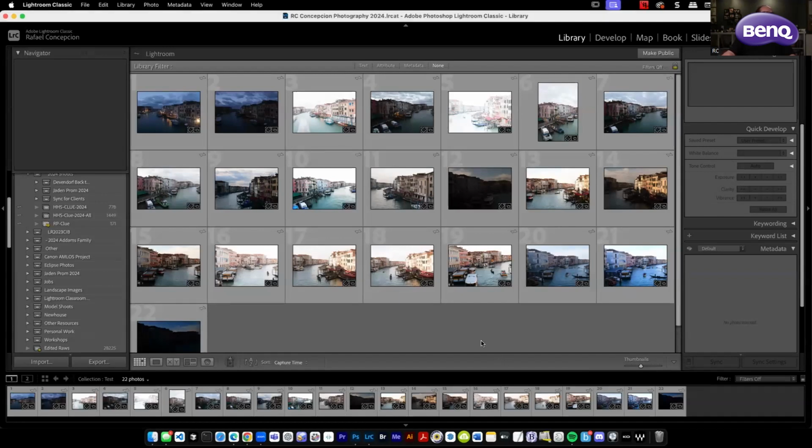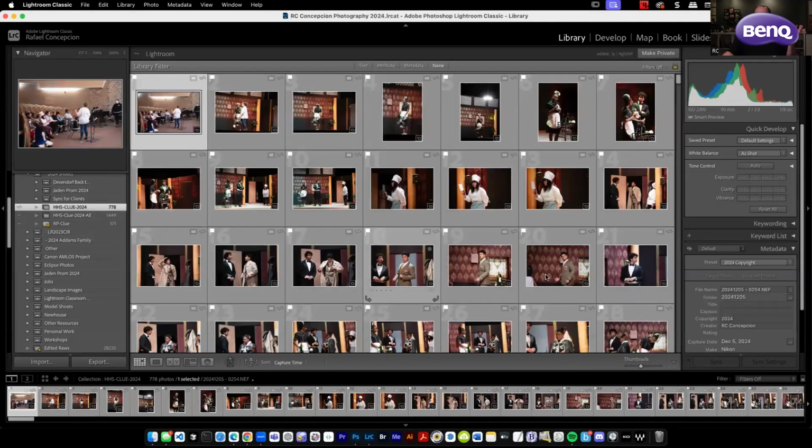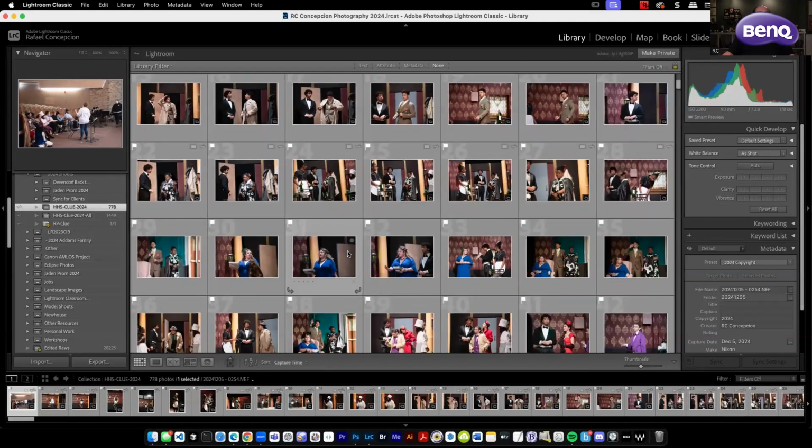Now, one of the first things that I think is really cool about what we're working with inside of Lightroom is the whole concept of using masks. But before we even do any of that, one of the things that I think is really cool is the whole concept of denoising, right?